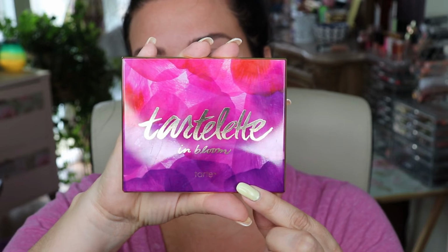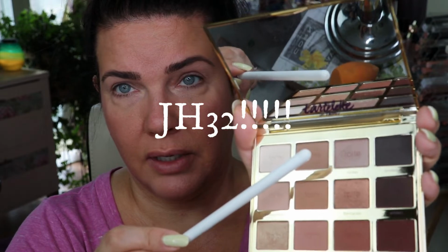Okay, so I'm going to use this eyeshadow palette I've been wanting for a long time, the Tartelette in Bloom eyeshadow palette. I'm going in with the E32. I'm going to use the shade right here, which is called Jet Setter. Just in my crease here, in my transition area. Just doing circles. Windshield wiper motions. Back and forth.